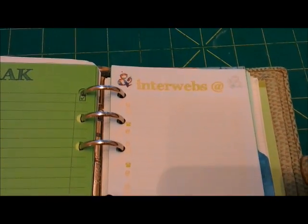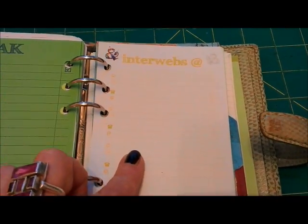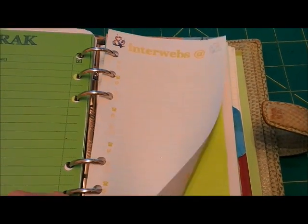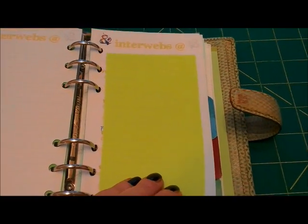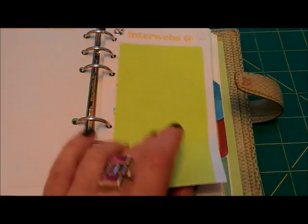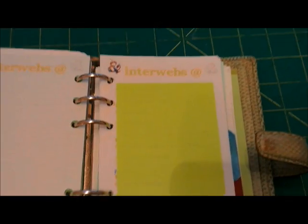Here I've changed her contact details thing. I've called it interwebs addresses, and I've put all the people that I've racked or sent stuff to or got addresses for, because I'm a stalker. Yeah, not really. On here. It's not really very focusing.